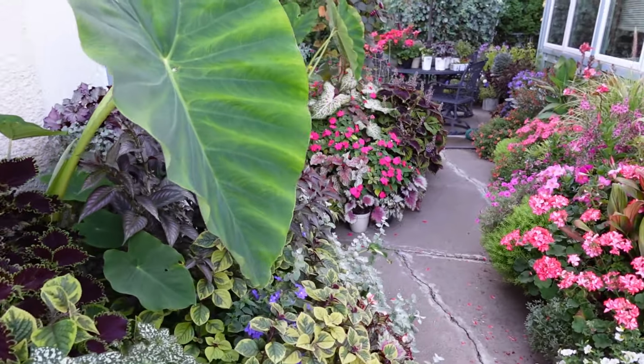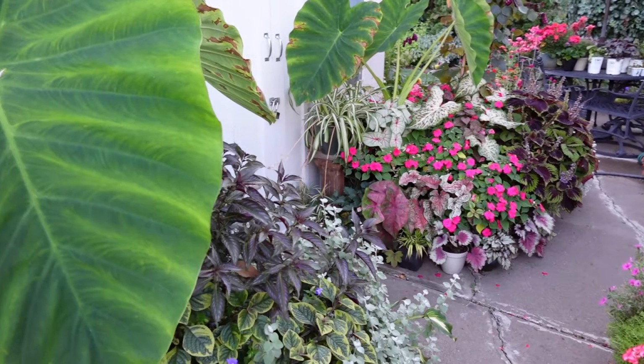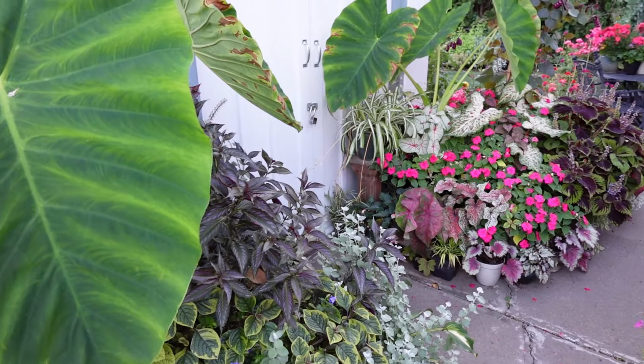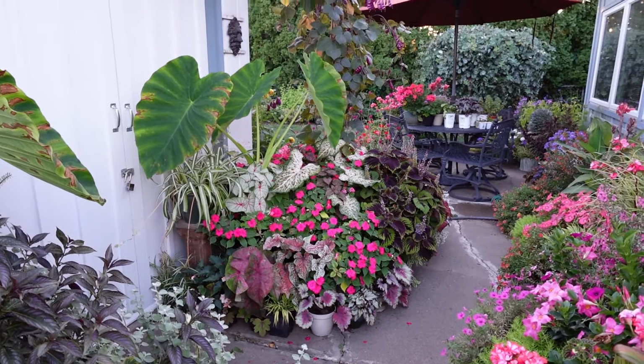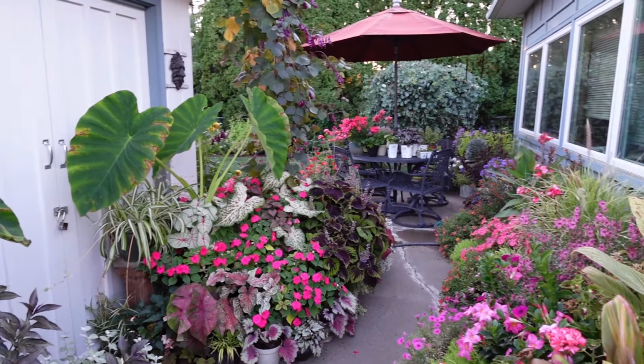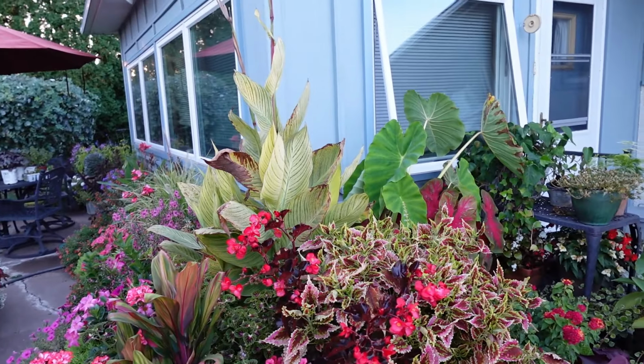But those are not as frost or cold sensitive as the caladium, even though they're kind of the same family of plants. They'll stop growing and then they'll get kind of brown. But that one usually, for me, does take a frost to actually kill the foliage back.